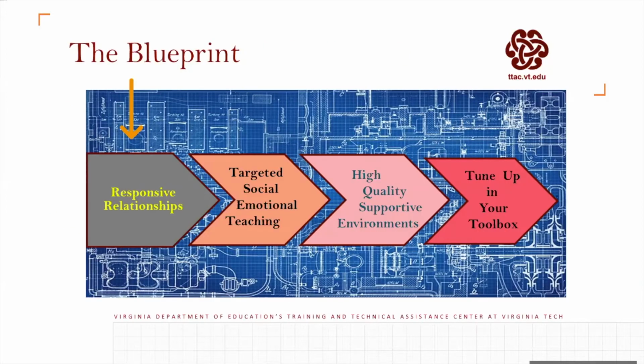For this four-part webinar series, we are focusing on 4 components of social emotional needs that are critical to consider in order to build a safe and comfortable learning environment for young children. The areas illustrated on the blueprint include responsive relationships, targeted social emotional teaching, high quality supportive environments, and taking care of yourself. This webinar will focus on exploring teaching strategies to build social emotional learning.